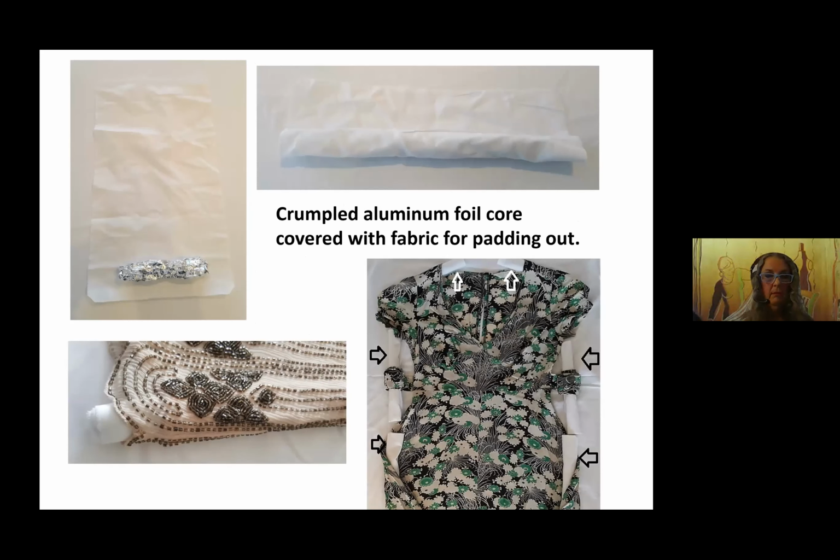So here are some images, and here's the crumpled core. These can be made small enough that you can use them to pad out the fingers in a glove. If it's a fragile glove media, you can use silk as the wrapping fabric. And here it's placed, and you can actually see the raveled edge here.